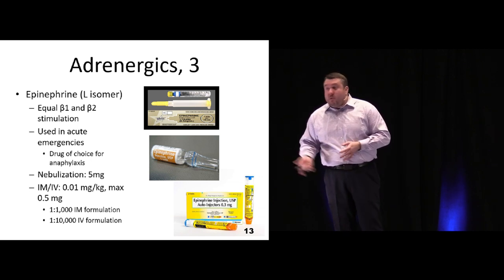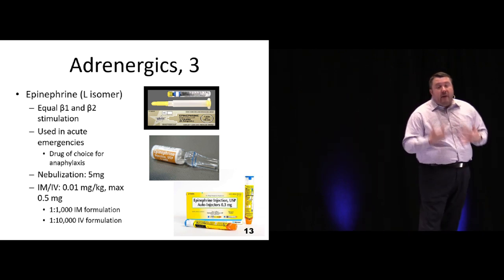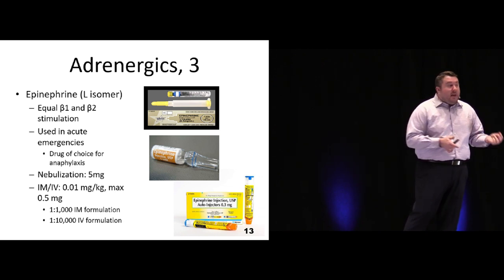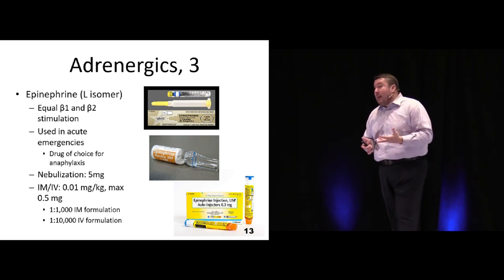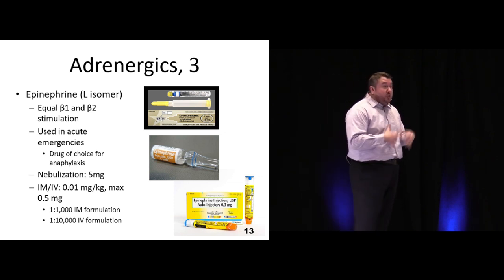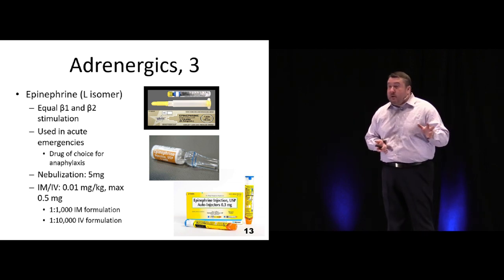Epi-IM is a good option. We may even nebulize it and some patients give it right at the site. Very rare, but we may go to IV epi. Keep in mind your concentrations. The 1 to 1,000, which is 1 in 1, that is your IM or your nebulized epi. The 1 in 10,000 or 1 in 10, that's your IV formulation. That's your cardiac epi. Rarely we have to go that route, but sometimes we do.